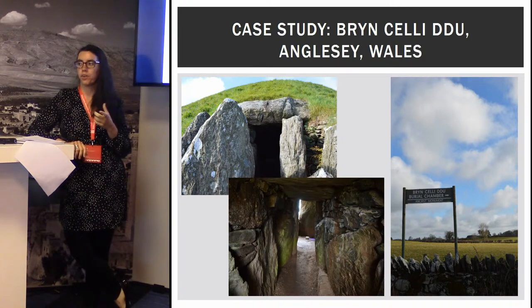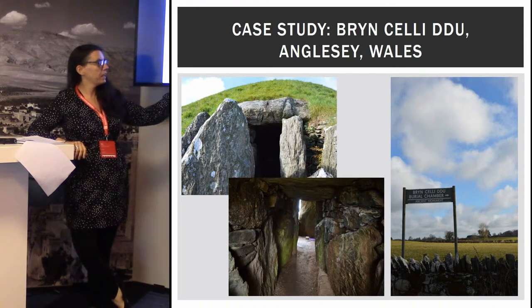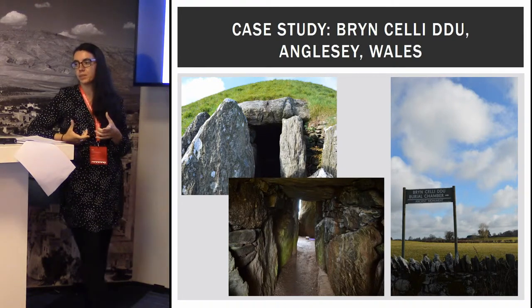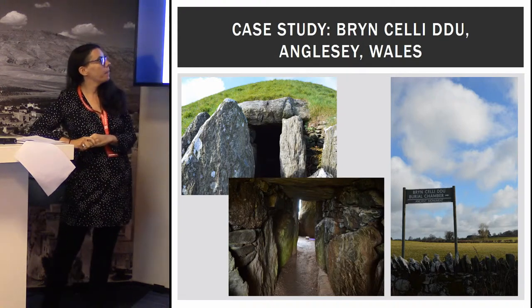I record audio recordings of my experience when I'm on site to refer back to later. When I very first went there, my device was in a wooden box, and you can hear me swearing when a dog tries to eat it. And there it is inside the chamber there.